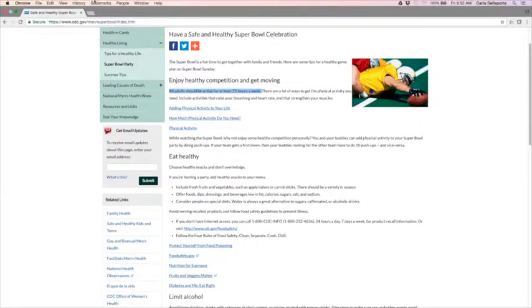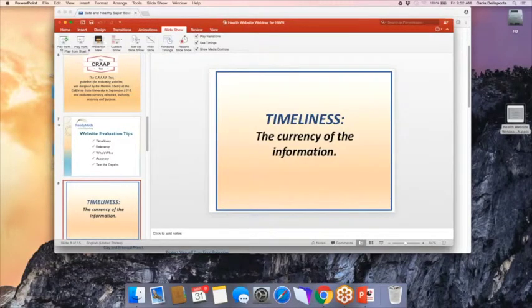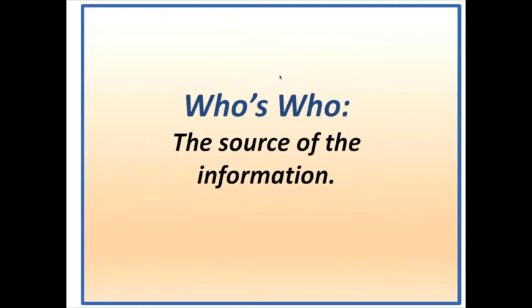Now, if you'll bear with me, I'm going to escape out of the internet and return to our PowerPoint presentation so I can review the 6 top evaluation tips. Again, we began with timeliness, which we refer to as the currency of the information. How up to date is the article or the text on that website, or at least on that particular page? Relevancy refers to the importance of the information specifically for your needs.